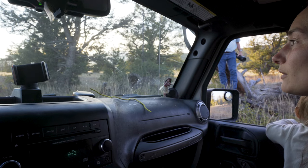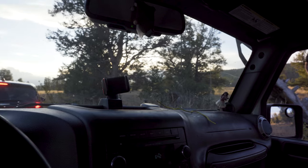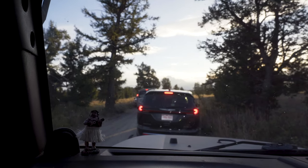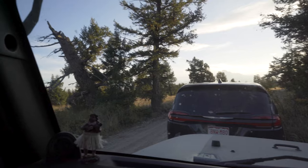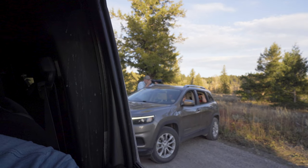I can see the grizzly right over here. People are climbing on trees and stuff. Some people are backing up. It is wild here. Grizzly is, what they say, 30 yards from us. Just got some light. It's moving away from us, but it's just traffic jam.